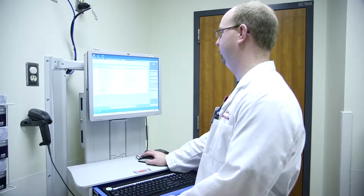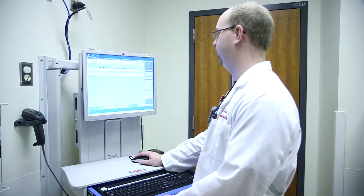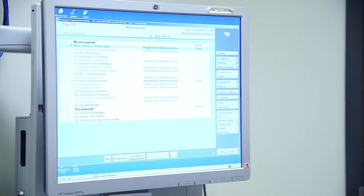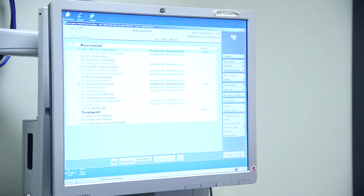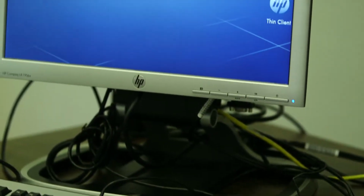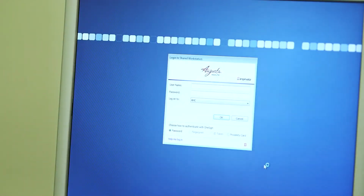If we had not moved to the thin client environment, I would estimate at least 25% more workstation analysts to maintain the PC environment that we had. We use a thin client today that is directly attached to the monitor, so it's a single footprint for our users. It's neat, it's tidy.